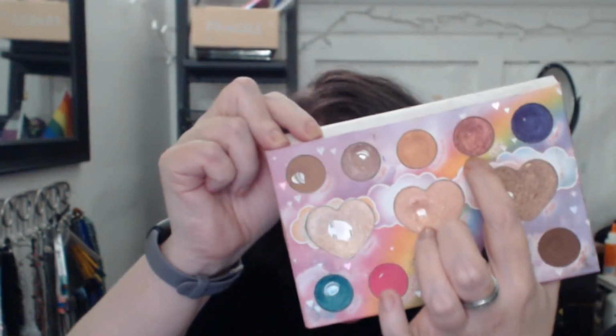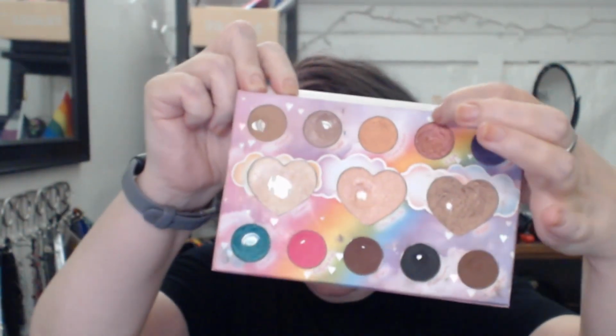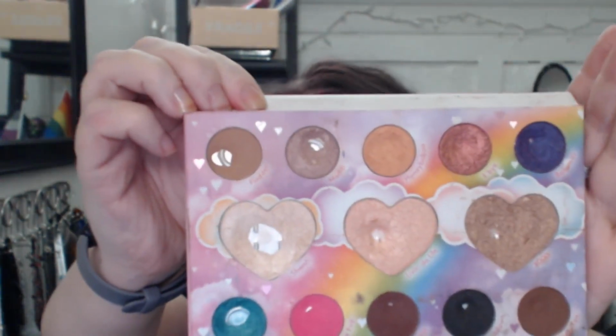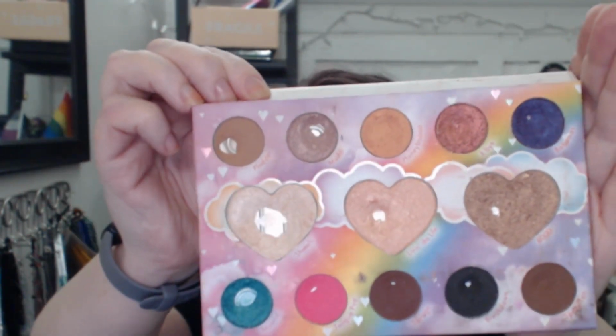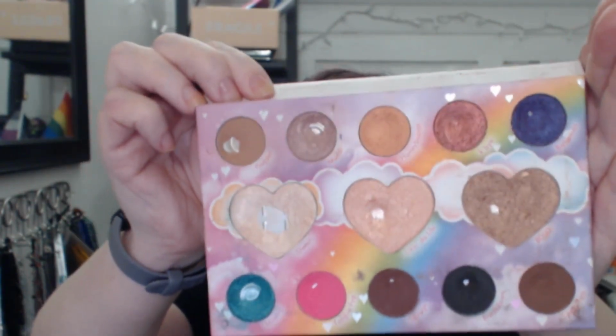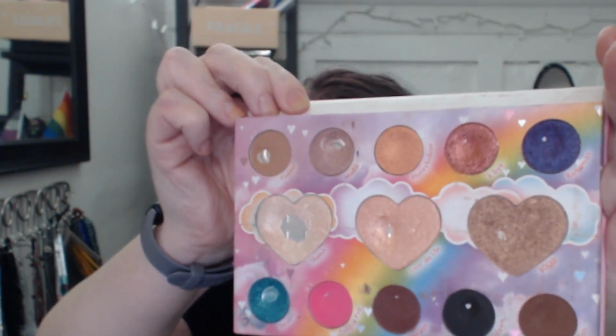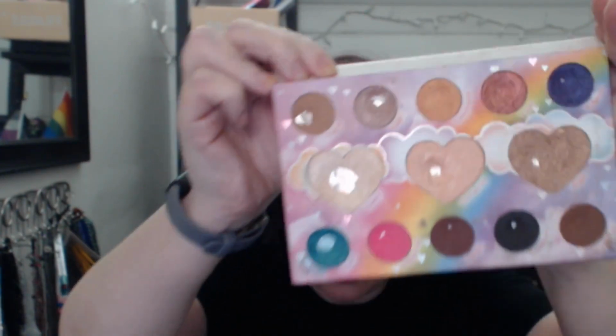Oh, can I get it to show? There is a teeny tiny little pan right over there. Trust me, it's there. There's a teeny tiny pan in there. I think you can see it. I hit pan. Anyway, there it is. There you can see the pan. You see it? Okay, hopefully you saw it.